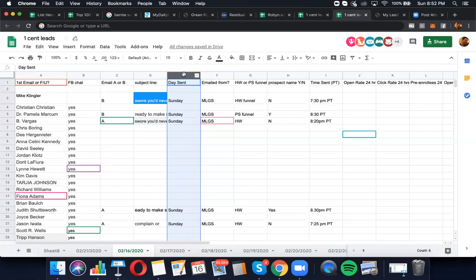So column E, guys, for those of you doing this, some of this is self-explanatory, the day sent. You see we just started, so say Sunday if you got yours out today. Column F, emailed from. So MLGS stands for the name of the lead source. It's just the acronym.